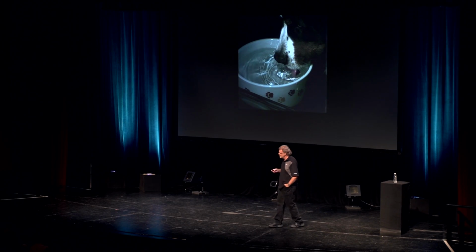This is my dog Sailor. This was shot by me. So far, this is the only thing that was shot by me. You'll have to suffer through a couple of those. You can tell I'm not a professional photographer.